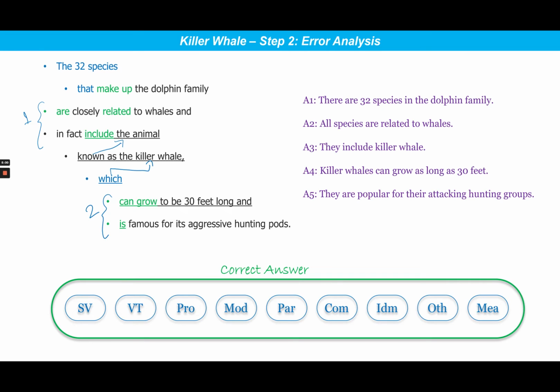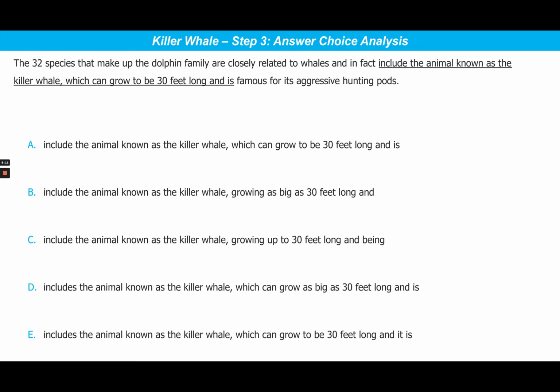But does this mean that we do not look at any other answer choice and just mark choice A correct and move on to the next question? That should not be our next step. Our next step should actually be answer choice analysis, in which we should go through each and every answer choice to be 100% sure that our selection indeed is correct. So yes, choice A is correct. We will mark it correct, but we will still analyze all the other answer choices.